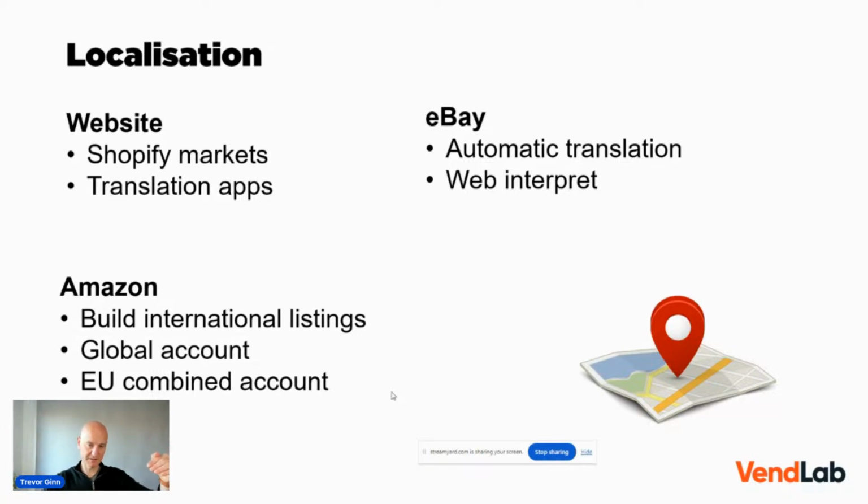So you'll have a separate listing in each country, and I think they charge like 5% or something to do it. But money's money. If you use a solution like Web Interpret, then it's a problem solved. And I've tried doing it both ways. I've tried managing my own listings using a tool called Linworks, and I've also done it using Web Interpret, and much as I don't think it's a particularly good platform, it does do the job.